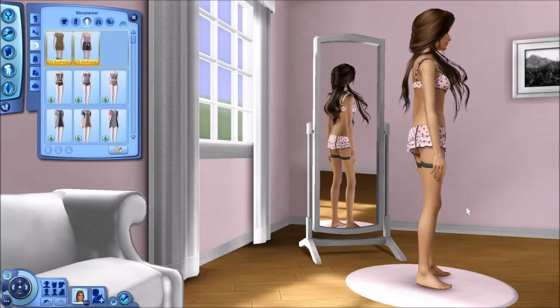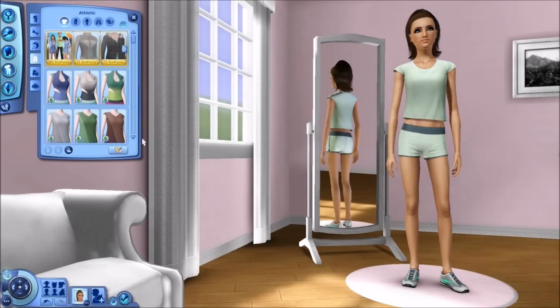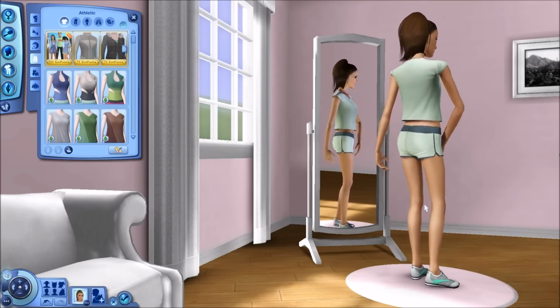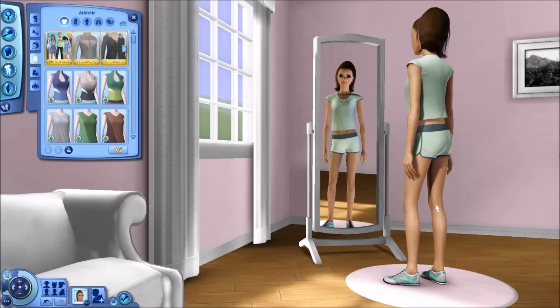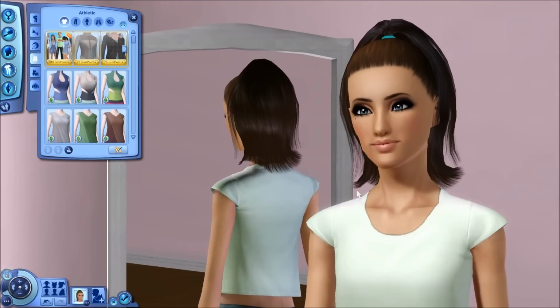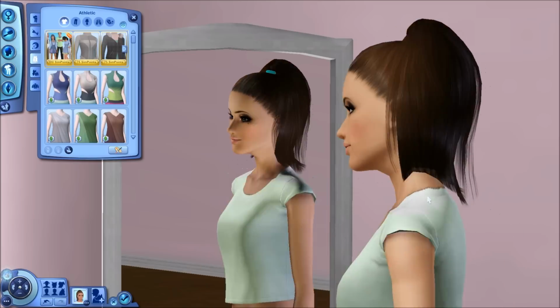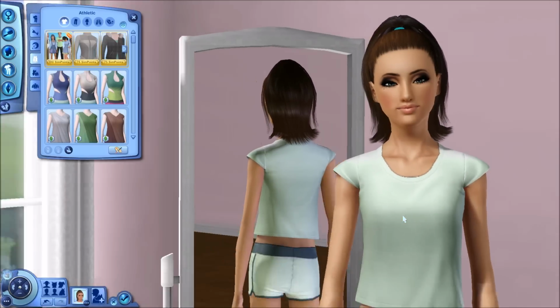So let's move on to her athletic wear, and it's nothing too special. It's not like she's in it that much. It's just a lime, kind of saturated green, and that works for all of it. And obviously her hair's in this ponytail, as you can see here, which is adorable. And her eyelashes are fine now.